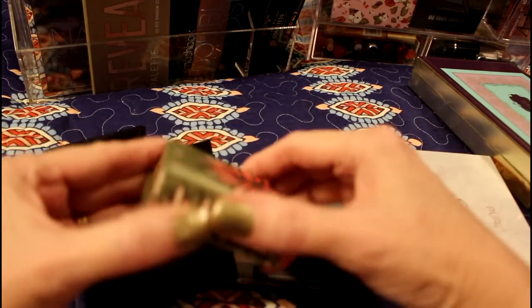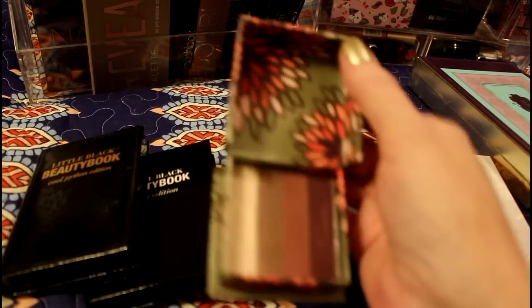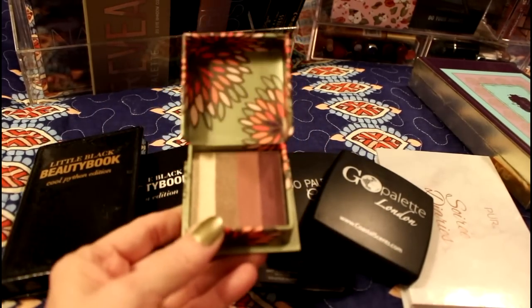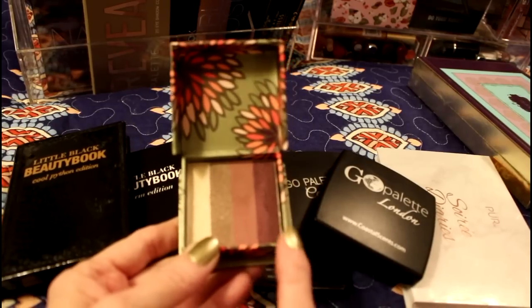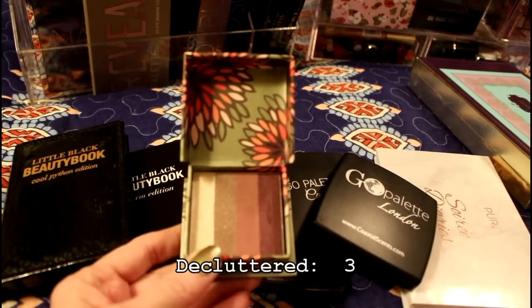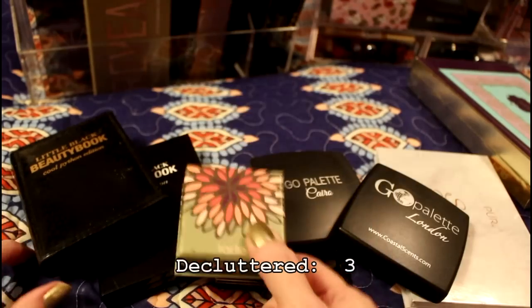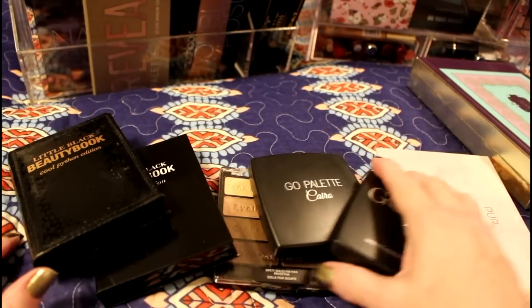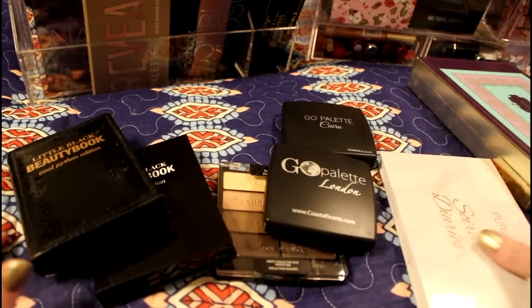I am counting this because it's deep, and this is a Tarte palette that my daughter bought me. That having been said, I'm not wild about the reddish pinkish colors, so I might give this to her because these colors just make me look like I have pink eye. So actually I'm gonna declutter that. Okay, I don't think I'm decluttering anything else, but let's see what happens.